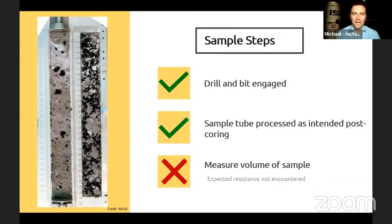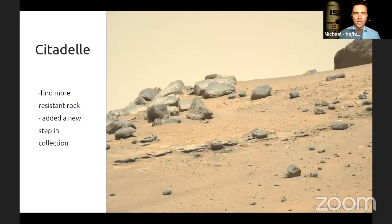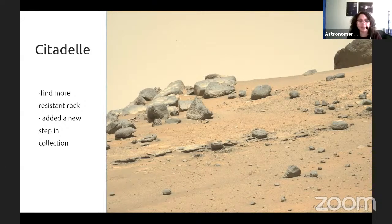Well, hopefully they'll find that at the Citadel, as you say, which reminds me of Game of Thrones, like the giant library. So hopefully this is a giant library of rocks that they can sample from. Yeah, so they're definitely going to try again, but they're being a little more specific with the types of rock they're going to try with.